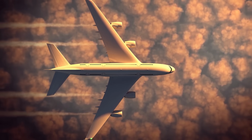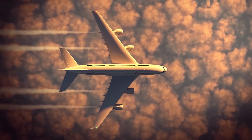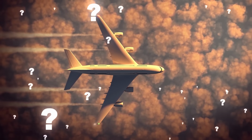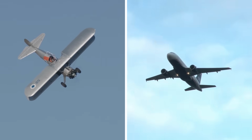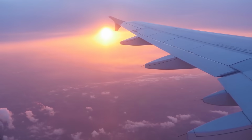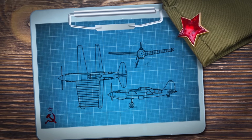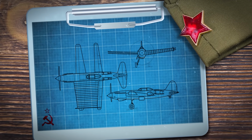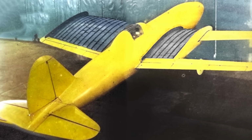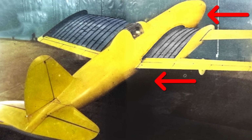Of all the things a plane needs to fly, there's one pretty essential feature they can't really do without. Can you guess what it might be? It's wings. Planes need wings. No matter how small or big they are, standard planes need wings to generate lift, which is what makes the Soviet NIAI-RK-1 something of a deviant, because on this prototype plane constructed in 1940, the wings were designed to be retractable.